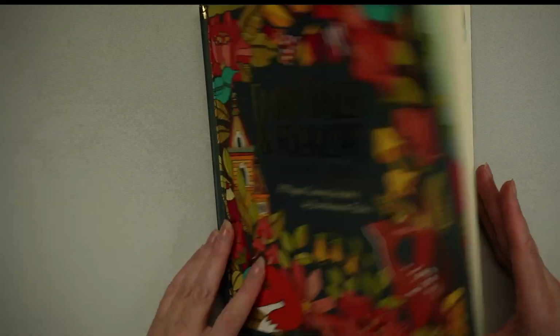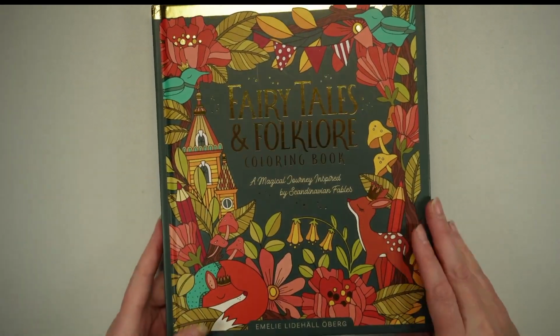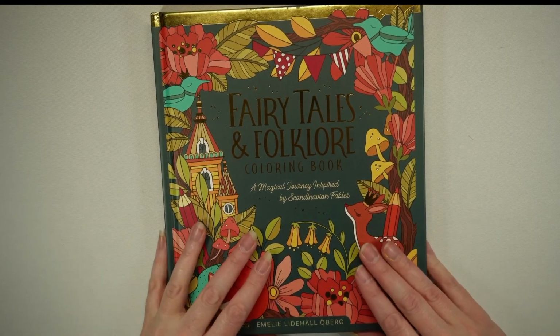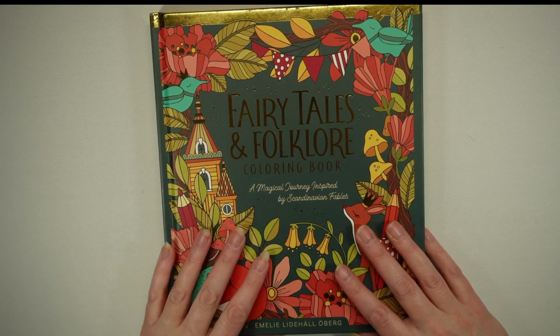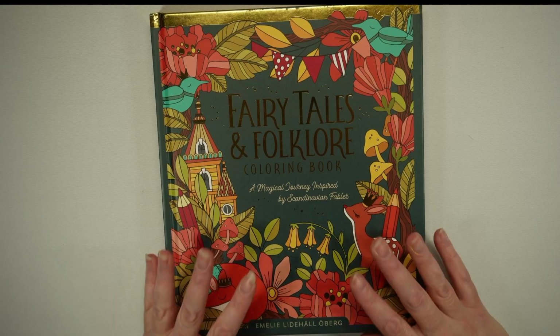Just because it's December. But yes, another page done in the Fairy Tales and Folklore colouring book. Yeah, enjoyed it. Like I say, I didn't get as much done as I wanted to this month, but I'm quite pleased with what I've got. I do like the pages I've done, and that's important, isn't it?